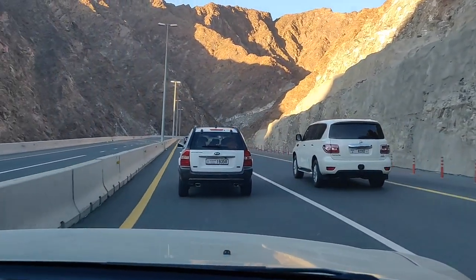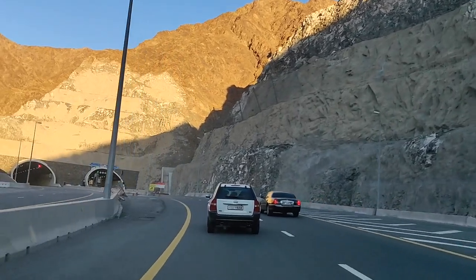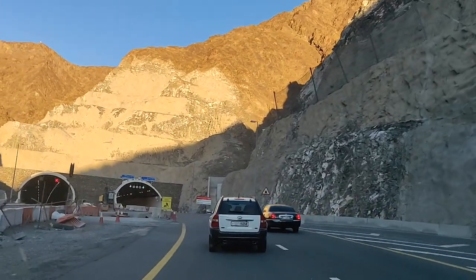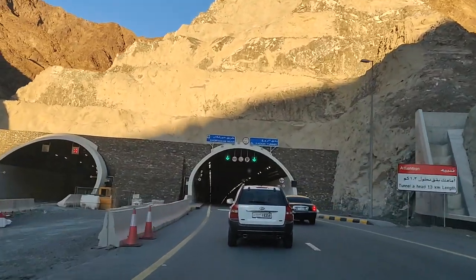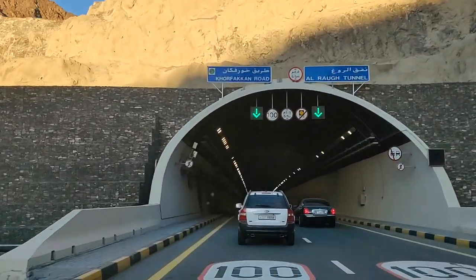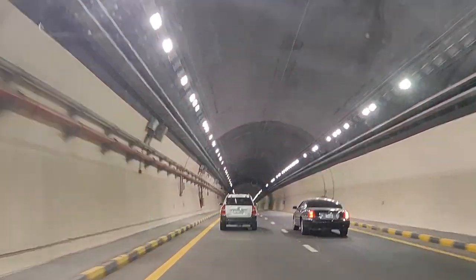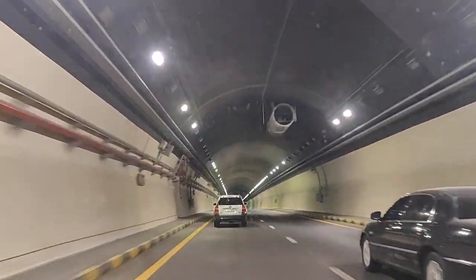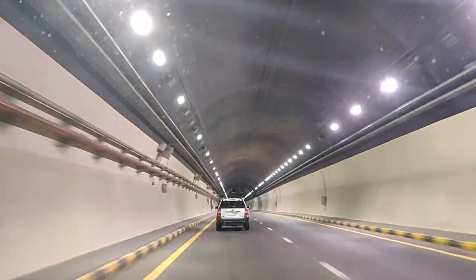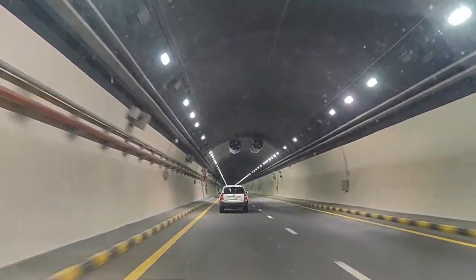This is a new route in Khorfakkan. Now we are going to enter the longest tunnel in Middle East. This tunnel has reduced the travel time to half. It reduced the travel time from 90 minutes to 45 minutes from Sharjah. The path of the new road is laid through the Hajar Mountains. It's rather unusual construction of its kind.